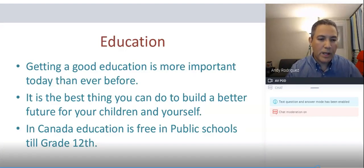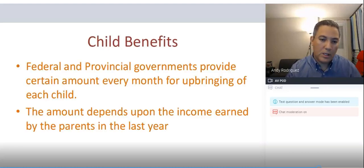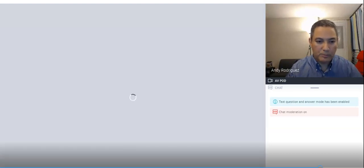Education. Getting a good education is more important than ever before. And Canada has free public school until grade 12, and one of the best education systems in the world. So that's an advantage for you and your kids. Okay, child benefits. You get a child benefit for your kids if they're growing up here. You get a child benefit at the federal and the provincial level. You get an amount of money every month to help bring up each child. So that's a good benefit that few countries actually offer their citizens, but Canada offers to you.